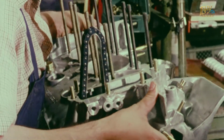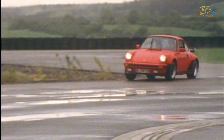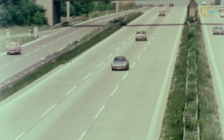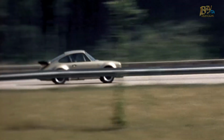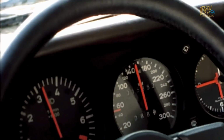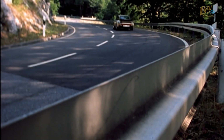The first turbo comes with a boost pressure-controlled exhaust turbocharger. As soon as it enters the loading area, a veritable storm breaks loose. The 3.0-liter Boxer's feisty power delivery calls for an experienced hand. After 3 years of construction, and thanks to intercooling, the turbo reappears with a power increase of 40 horsepower. A world first for a series production vehicle.